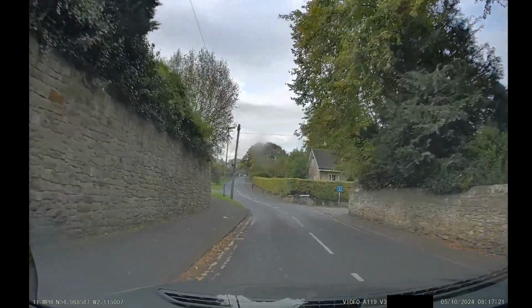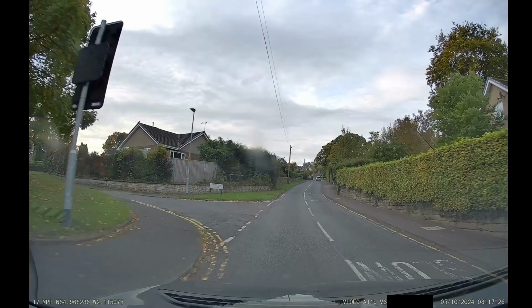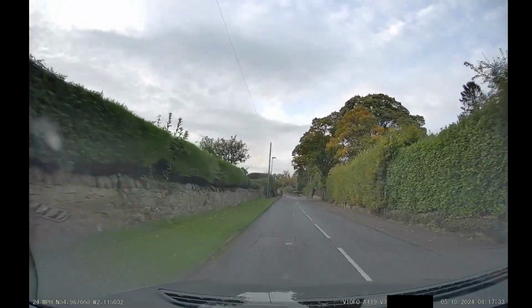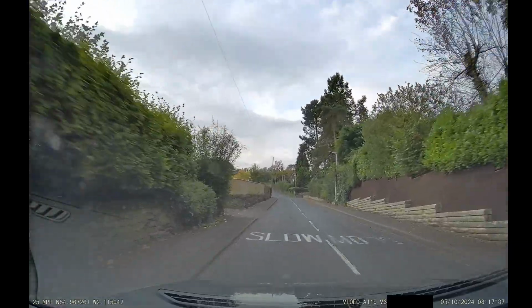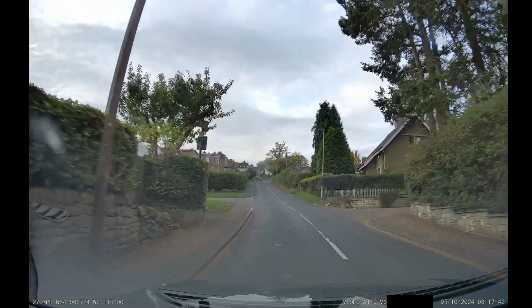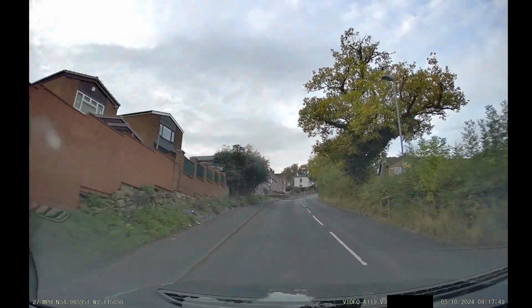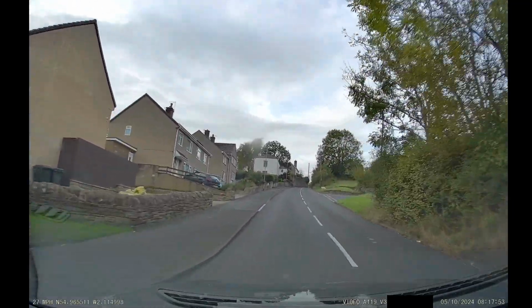Driver behind me following relatively close as well, so just watching out for them. And this is a prime spot for them to pull up on the left as well. I didn't come this way on my test. I went up, followed the signs to Newcastle up to Corbridge. I know that this is a very, very common way that they will take you.